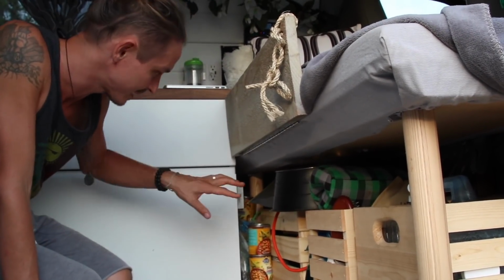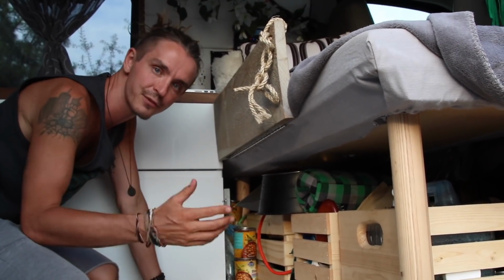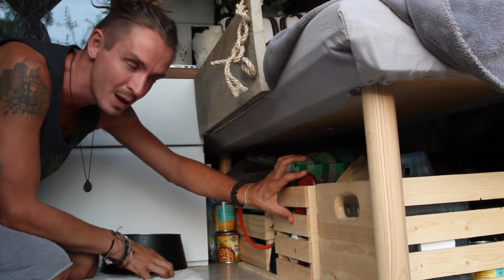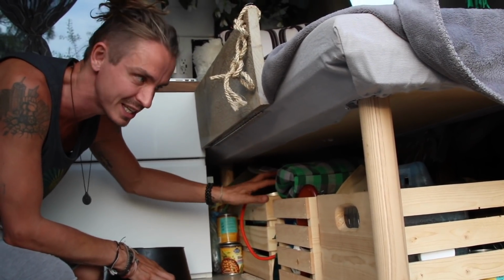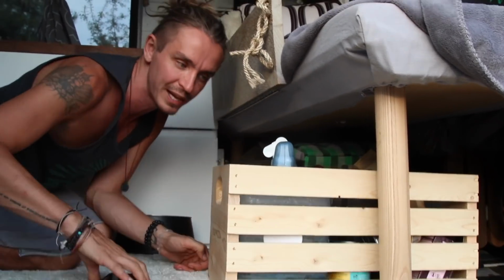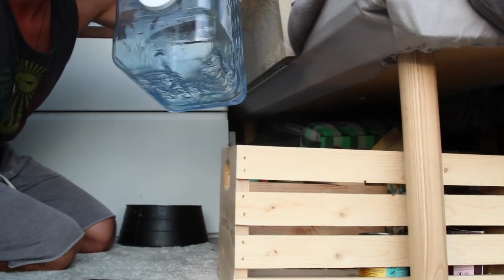Underneath here we have everything to do with our solar. We have 2 batteries and our inverter. We also store everything else that we need on a more day-to-day basis. Everything bathroom related is here. Everything sort of extra utility related is in here. And this one we call our pantry. So our pantry, we keep all our fruits and vegetables and our oven and most of our water supply.